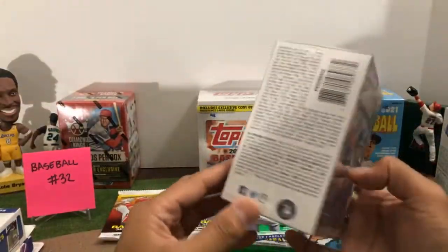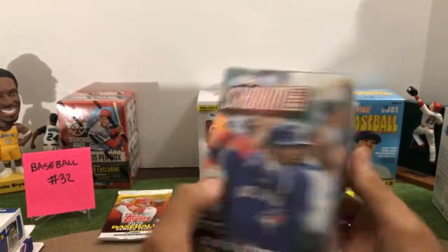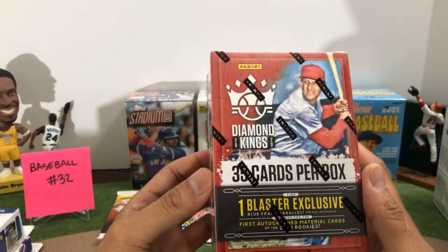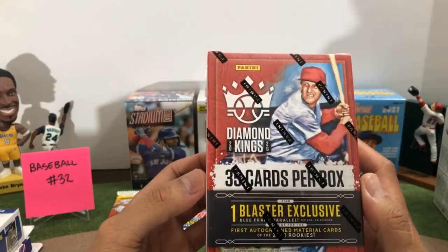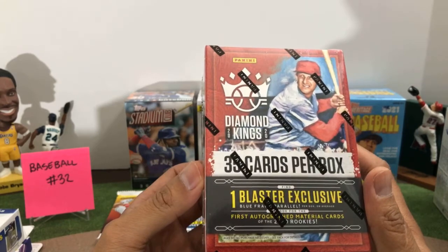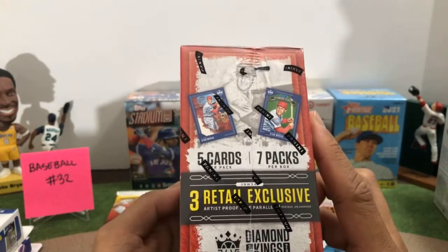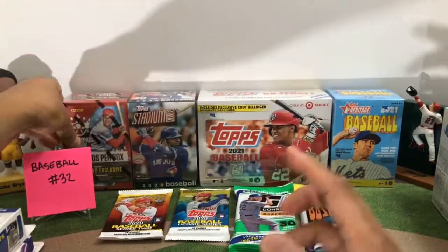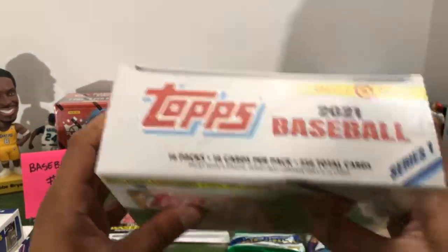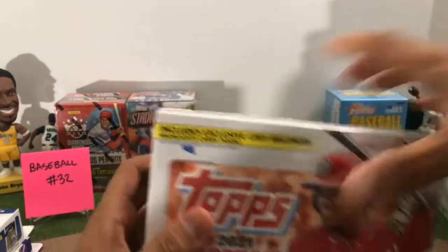Got a 2020 Topps Stadium Club, 40 total cards in here. Panini Diamond Kings Blaster, 30 cards in here. Looks like we have a blue frame parallel per box on average. Three retail exclusive artist proof parallels. And then we have our Series 1 Mega here. 256 cards, 16 packs, 16 cards per pack. Got Cody Bellinger exclusives there.